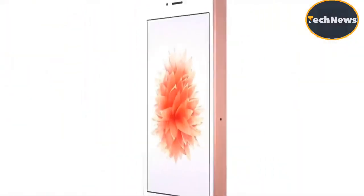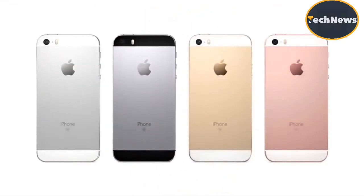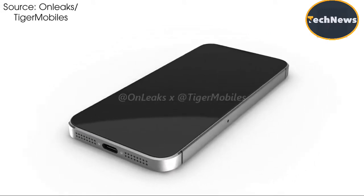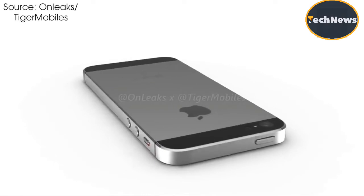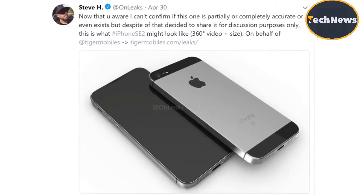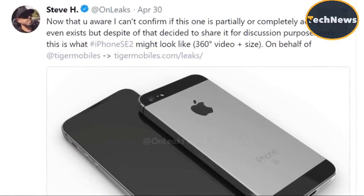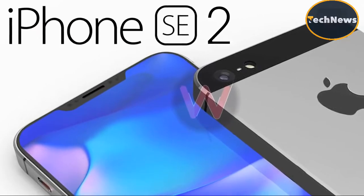Apple is reportedly working on the successor of its 2016 iPhone SE, dubbed as iPhone SE 2. The CAD renders were published by Tiger Mobiles in association with OnLeaks, and it shows the device from different angles. However, it is important to note that the authenticity of the CAD files used to make these renders is not being verified. So, we suggest you take this report with a pinch of salt.